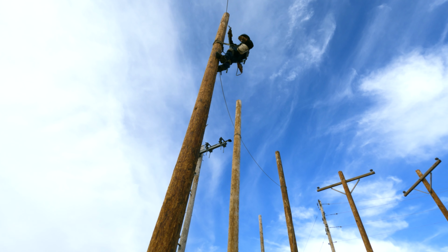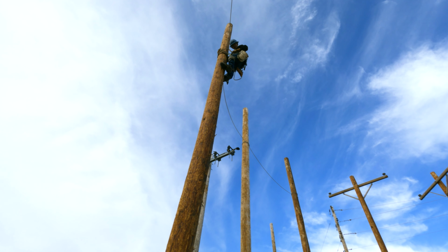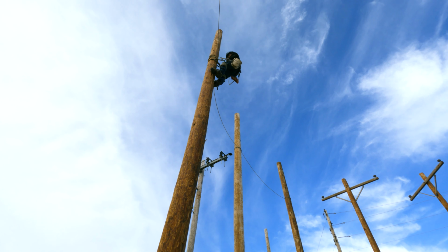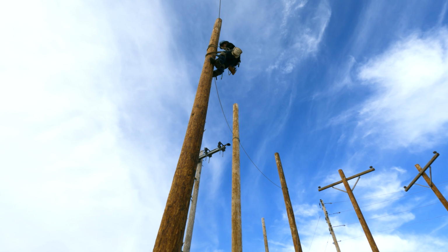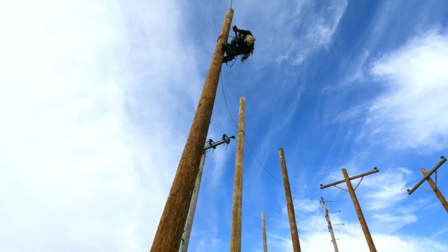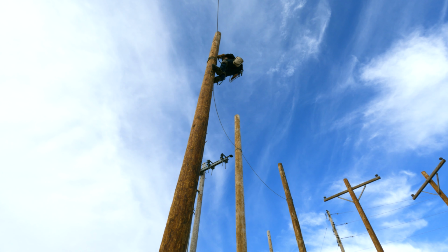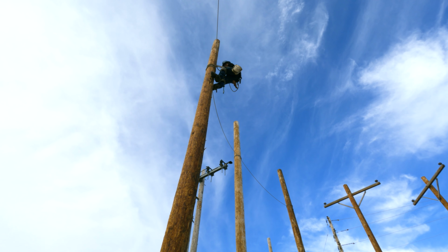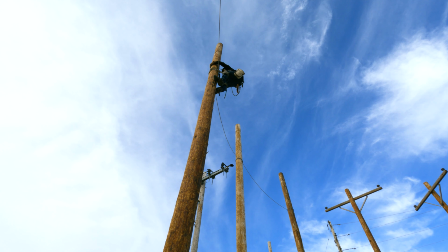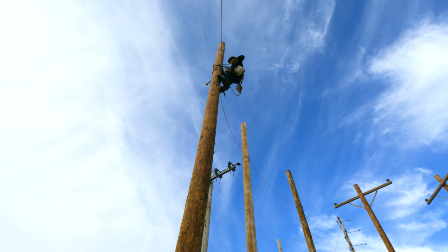Once we get up here, we take our secondary around, hook on, take off our primary, step up, hook on our primary above the obstruction, and then you can take off your secondary.